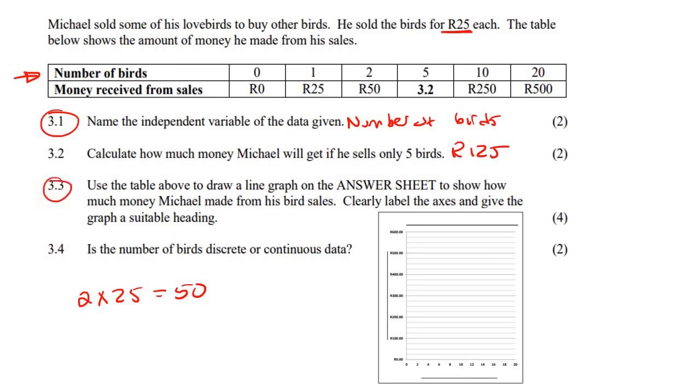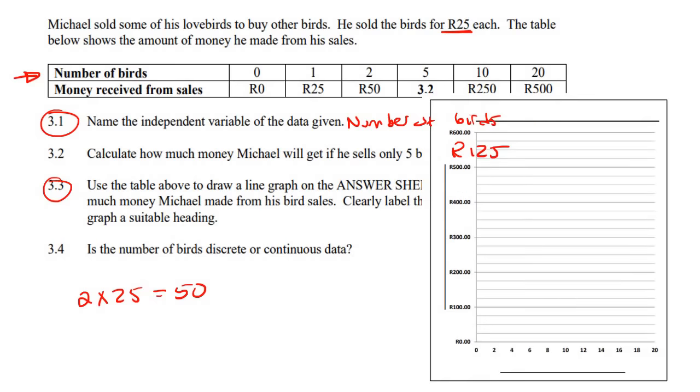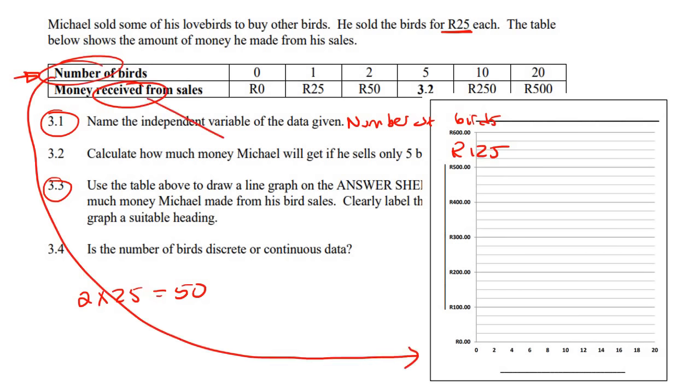3.3. Use the table above to draw a line graph on the answer sheet. Okay, so let's make this bigger now. It said use the table above to draw a line graph on the answer sheet and then clearly label all the axes. That's very important. You always have to have three things, a heading, a y-axis, and an x-axis. The number of birds, your independent variable, always goes down here. Your dependent variable always goes over there. So here we could say number of birds, and over here we could say money received from sales, and then put a bracket to say it's in rand.